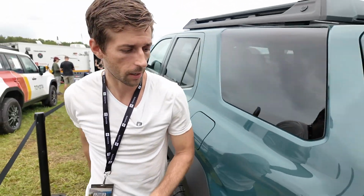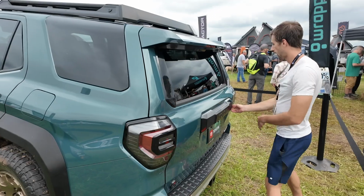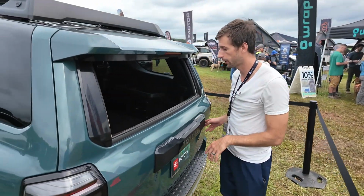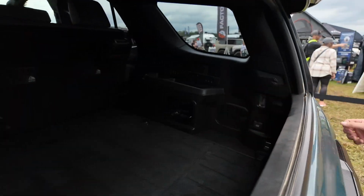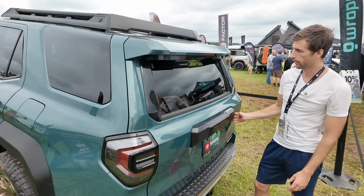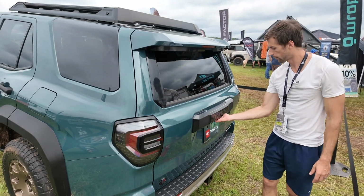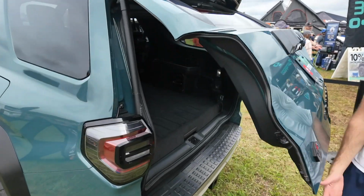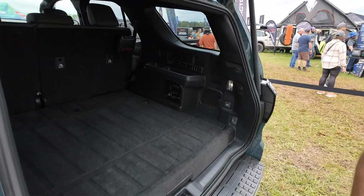And then last up, let's come back to the window, where I know a lot of 4Runner owners are excited about this window. If you're bringing your dog with you or just in general to reach into the back, super nice to have, and you can use these to lock and unlock this vehicle too. And then for this model, when we open up the liftgate, this does have power. And then we have about the same amount of space in the back.